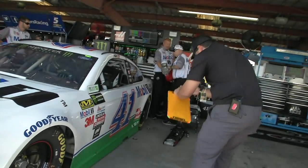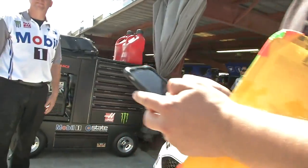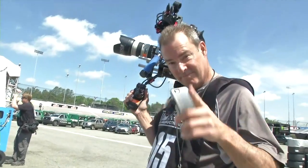Look at that. Look at the producer at work taking a picture to put on hashtag GarageCam on Twitter. Look at this. This is magic. Hey, and all the camera guys, too. Big shout out to all the camera guys today.